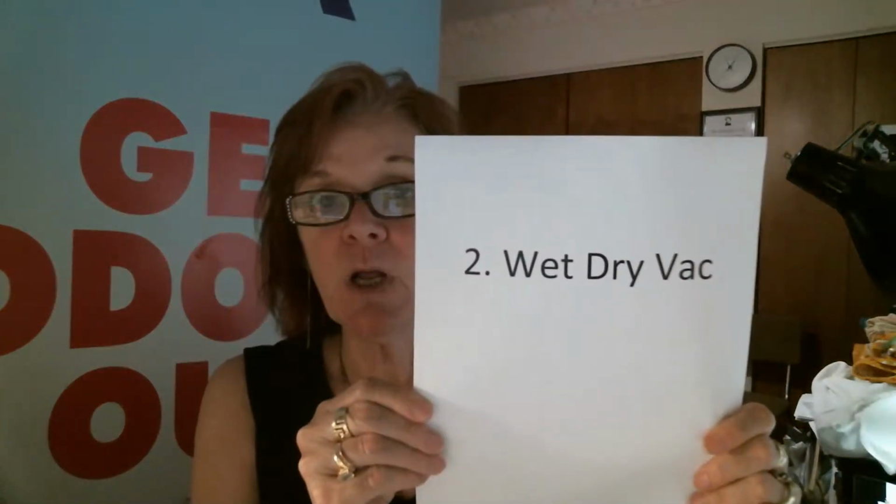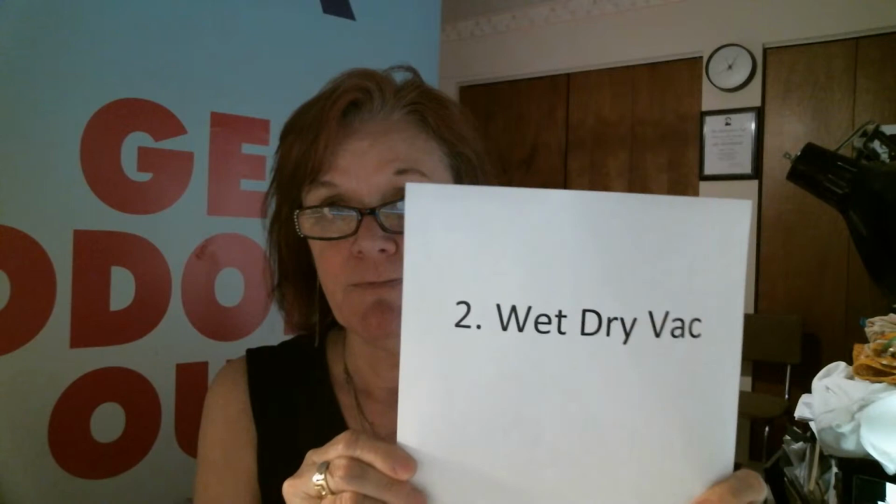Then your 5 or 10 minutes are up, and you're going to get a wet dry vac. I know you think they're expensive, but you can get one for $20 at Home Depot, just a small little container that you can use to suck back up the water and TSP. Get that out of there. What you've done is wake up some of the urine crystals, and you need to remove that so it stops making an odor in the garage. One of the questions was, am I going to ruin my wet dry vac? Absolutely not. We're going to take care of that too. Your answer is to spray Odor Exit in there.